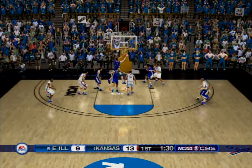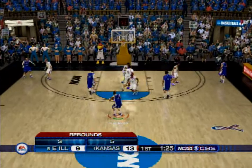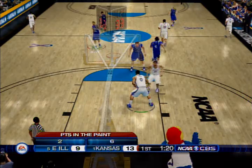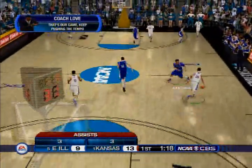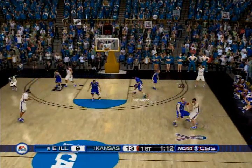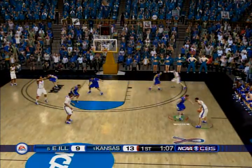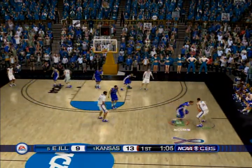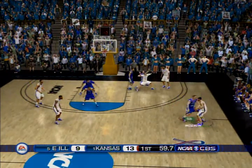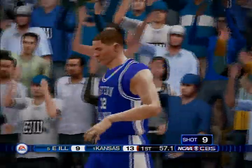In the lane. Off the mark. Look for the outlet. Heat check time from long range. And no! Transition. Around a minute remaining. Now this is what you call a tough place to play. The crowd is completely behind their team. Ball's going to stay here.